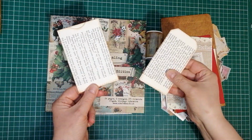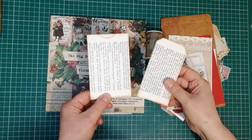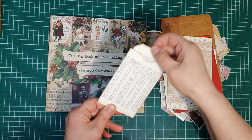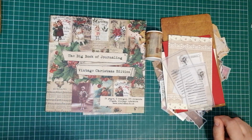I'm going to be making some tags and pockets today, like this. I'll make the actual tag and pocket after I've shown you what I'm going to decorate it with. If you've bought from me or seen my Etsy shop, you'll know I quite often do sets of these.